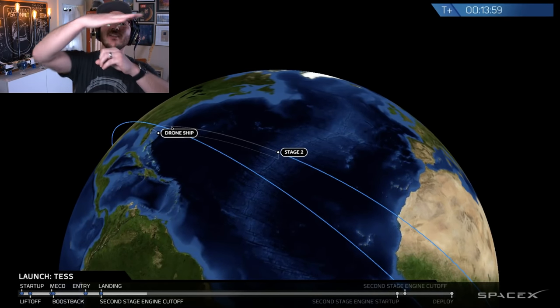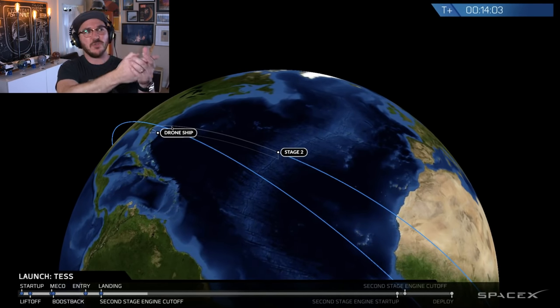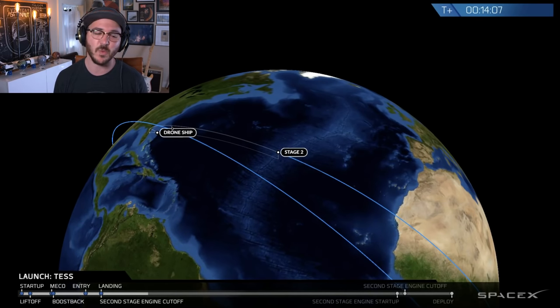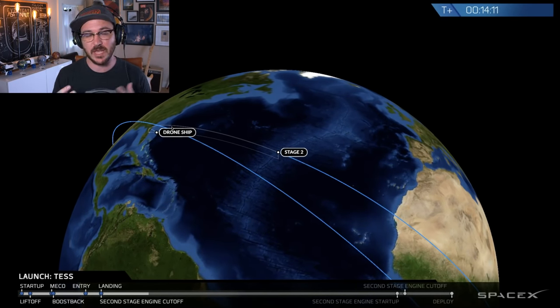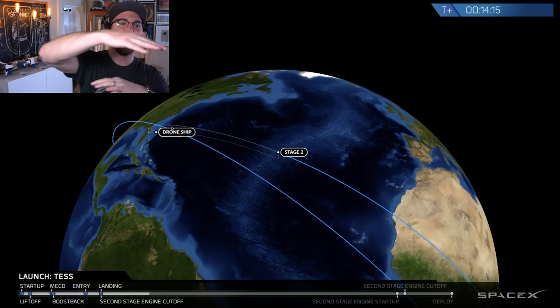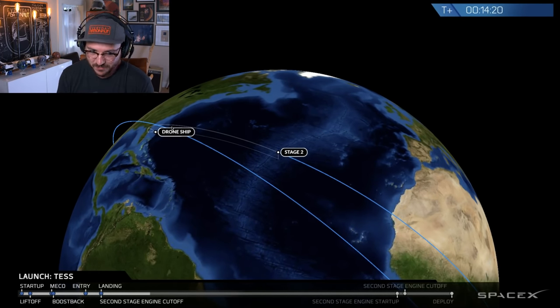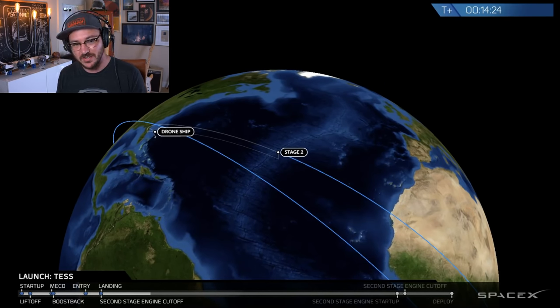And that means it's going fast enough to never... So imagine throwing a ball or shooting a gun, and eventually it curves and arcs down. Gravity pulls it back down. Well, if you go fast enough or throw something far enough and you're outside of the atmosphere, where the atmosphere slows you down, if you're going fast enough, you just keep falling, basically. You're going so fast and you're falling at the exact same rate, and that's what orbit is. So that's why the second stage is able to keep going. The first stage is right there.